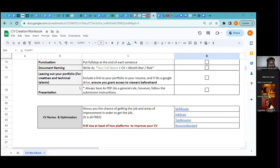And lastly, as a general rule, subject to the request of whatever the application that you're making requires, it is tidier to save your CV document as a PDF. However, the application can require you to send it in Docs, in Word format, or whatever format. However, as a general rule, it is tidier and usually more presentable when your CV is saved and sent in as a PDF.